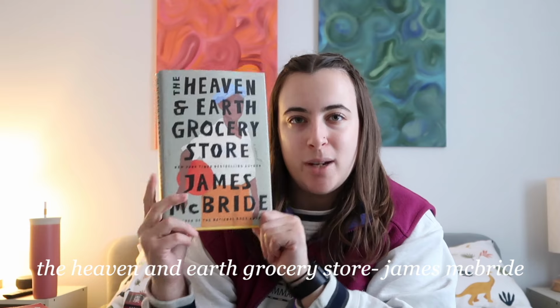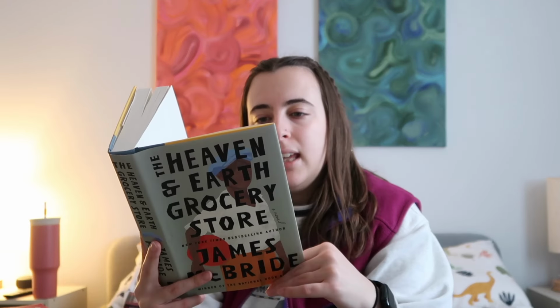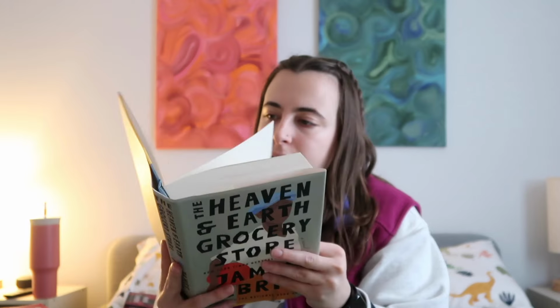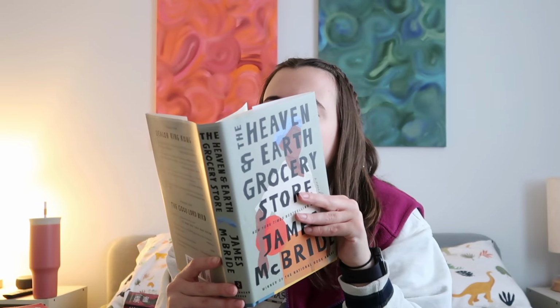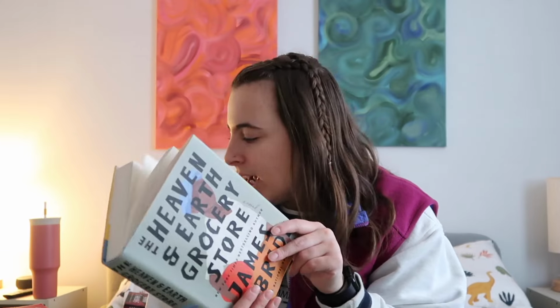The next book was a New York Times bestseller, and I chose The Heaven and Earth Grocery Store by James McBride. This is a historical fiction book about a small town in Pottstown, Pennsylvania, which is kind of close to where my mom grew up. I think that it's sort of like a small town family drama about community. I'm very excited about this one. This one's probably the longest book I have on this list, but I think it's going to be really good.